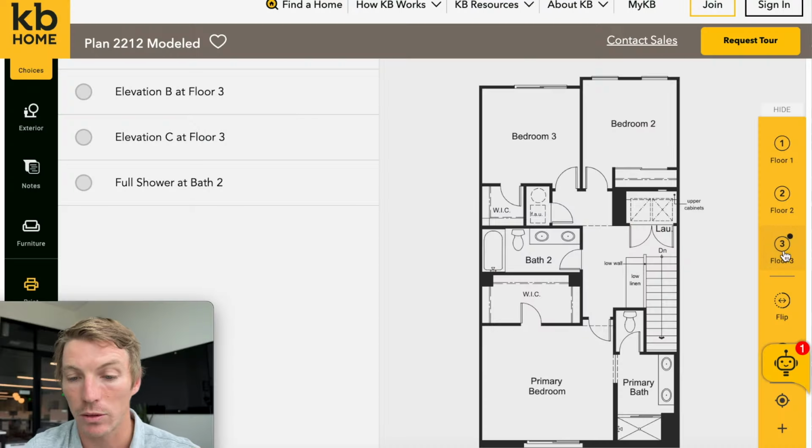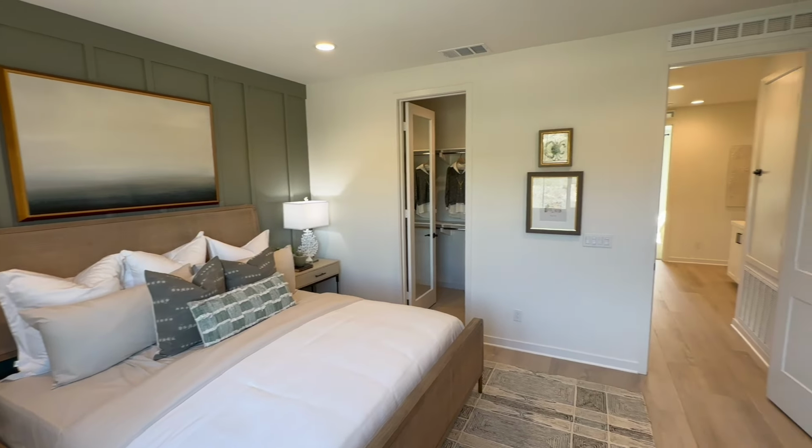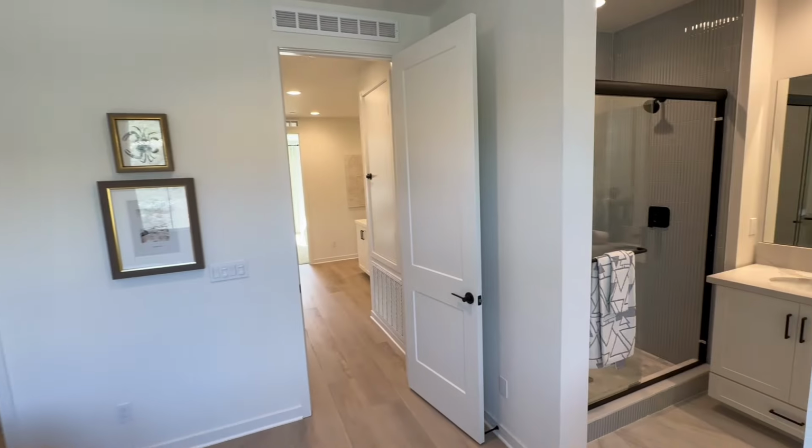And then once you go up to the third floor, you're actually going to have, well, not a dedicated laundry room, but you can have a washer dryer unit. It's not the stackable like in the Coral Ridge. So this is gonna be bedroom two, you got bedroom three, you got a walk-in closet here, but these are actually gonna share this full bathroom right here. And then this is gonna be your primary bedroom, and then you got a nice size walk-in again, and then your primary bath.